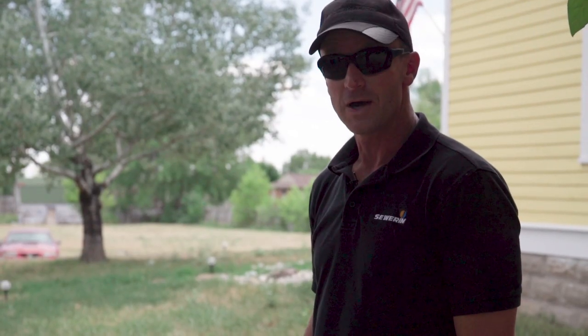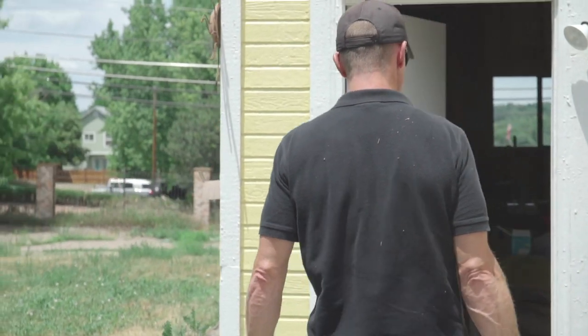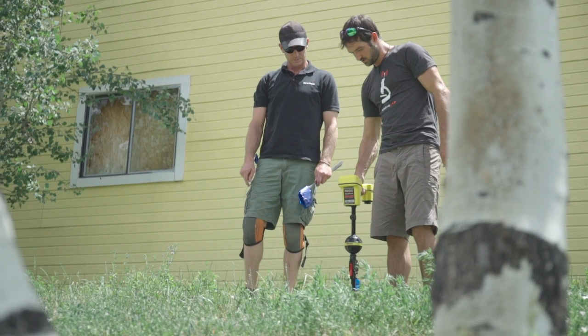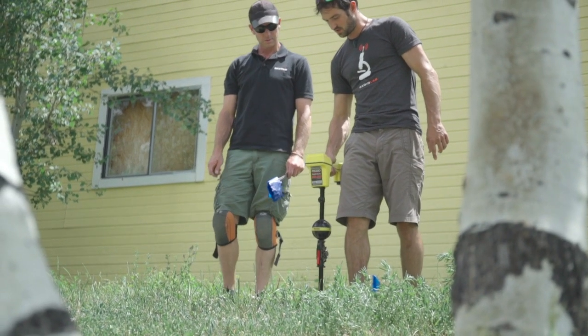We do know for a fact that there's plastic line coming up in the barn, at which point our next step is to disconnect that plastic line and feed a conductor into the plastic line coming back towards the house in hopes of identifying the location of that line. Well, our line is heading this way. Signal strength is getting weaker.